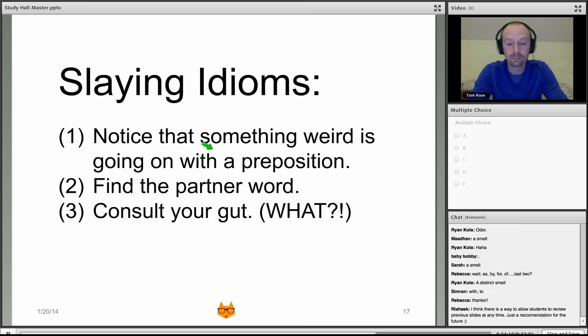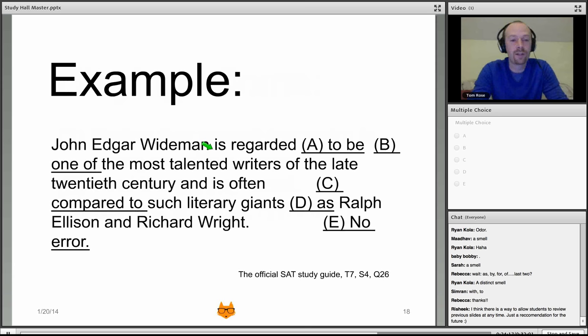For example, this is another real SAT question. I'm going to give you another 60 seconds to do this one on your own. And when you come up with your answer, type it into not the chat window, but the multiple choice poll, which is over on the side near the chat window.